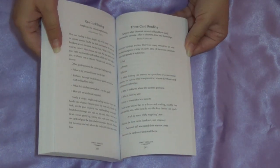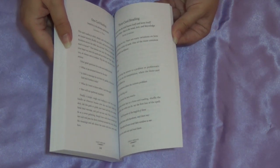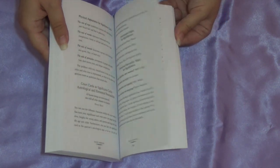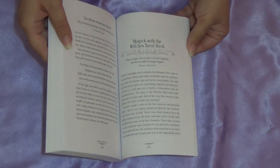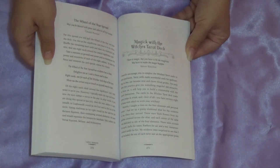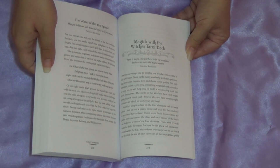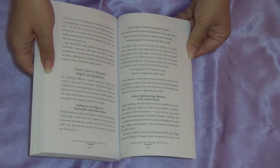She talks about the 1-card tarot readings, the 3-card tarot readings, as well as the horseshoe spread and a significator card reading. And she also gives an introduction to tarot magic. So as you can see, magic with the Witch's Tarot deck. So in the back of the book right here, she gives you some little charms and spells that you can use to manifest things using this wonderful deck.